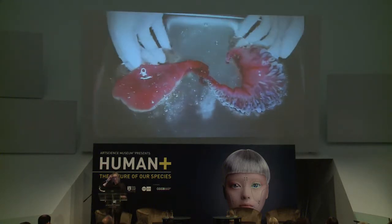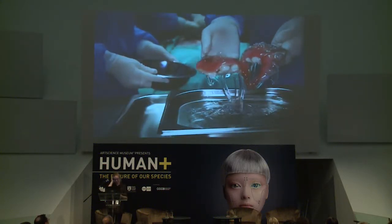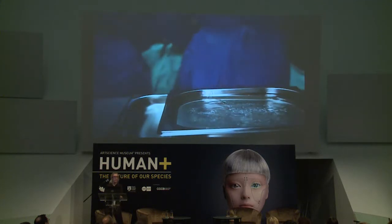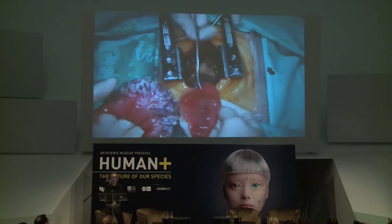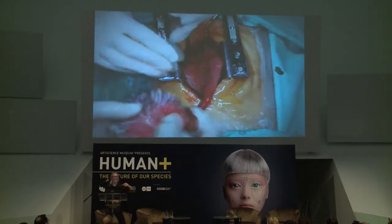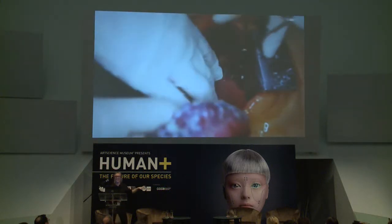Then also, this is another project that was also shown at my MA final show. And I was quite interested in bioprinting. I wrote my MA thesis on it. And this is a clip from a surgical video. This is completely fictional. And anyone who knows much about surgery, this will probably look quite fake to you.